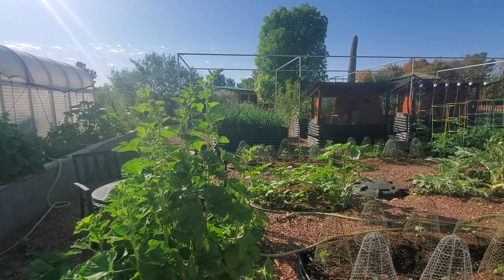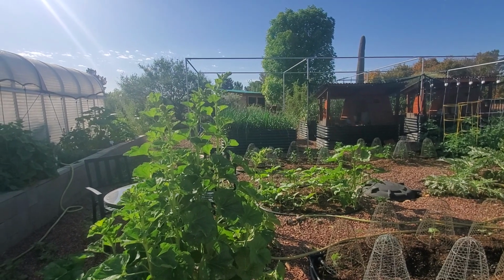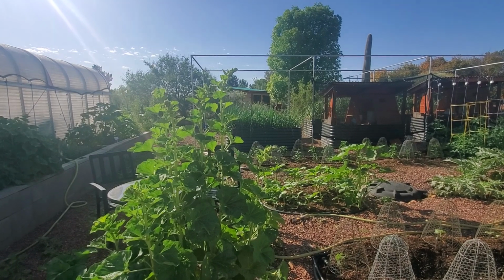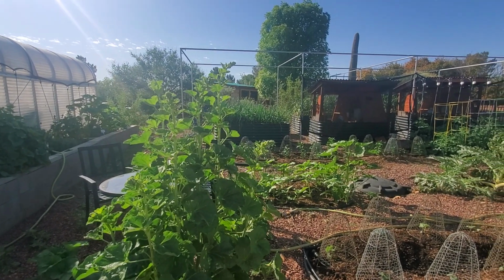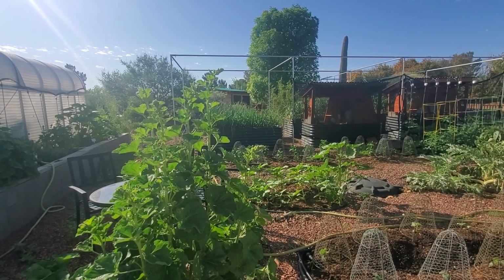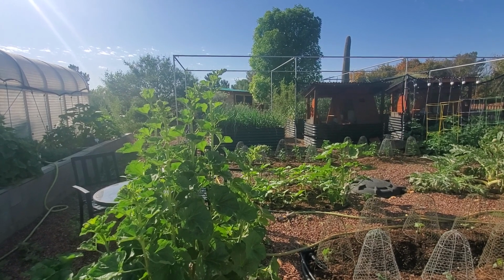Good morning. It is May 14th, 2023, and I am in Cottonwood, Arizona, Zone 8B, and this is my spring garden tour for the year. I figured this is a good time to do it because we're right in between all of the winter crops getting harvested and all of the summer crops going in.